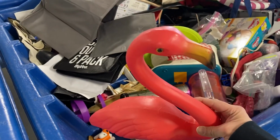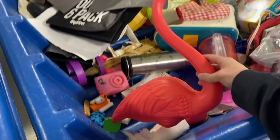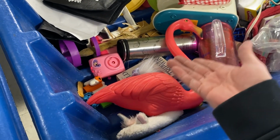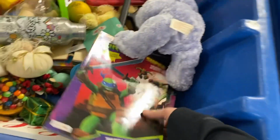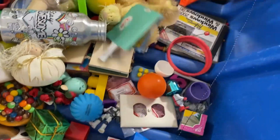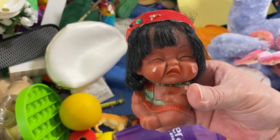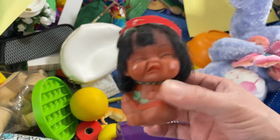Since it doesn't have legs, I'm going to put the Dawn Featherstone pink flamingo back. They don't sell for a ton of money and it has no legs. I just changed my mind. I'm being really picky. Ooh, I am going to get her though. Yes, I am. I love these little dolls.